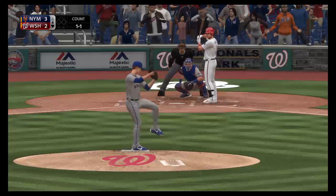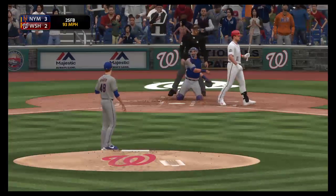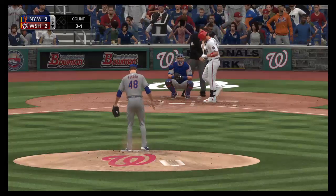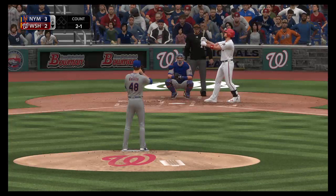Into the box, Ryan Zimmerman. No offer on that one. 2 balls and a strike. Wow, it just doesn't seem like he's being as aggressive as he was before he gave up that home run. Was throwing the ball great. Now it seems like he's a little bit more tentative throwing the ball across the plate.